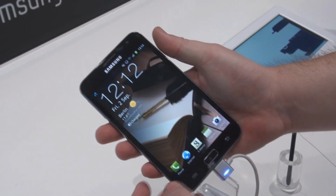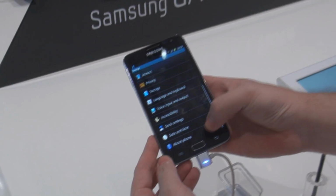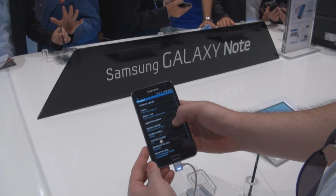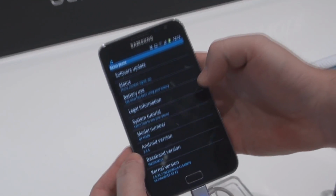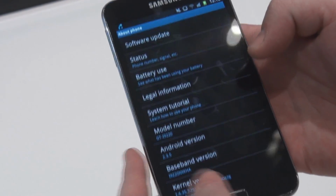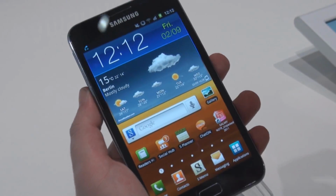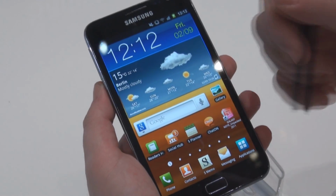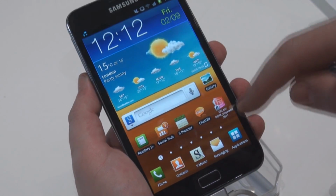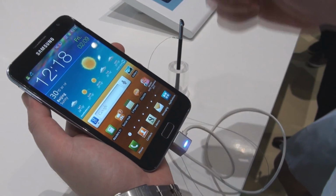This is a lock screen, and Samsung is using the latest version of Android, which is 2.3.5. You can find it here. It's Android 2.3.5. It's the latest one, and on top of it we have Samsung's proprietary user interface, and many of these applications are dedicated applications in order for you to use the pen for input. So these are the S applications. So let's look at the dedicated applications for your pen.